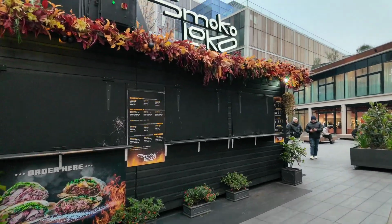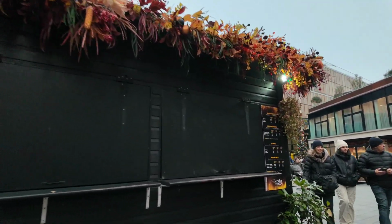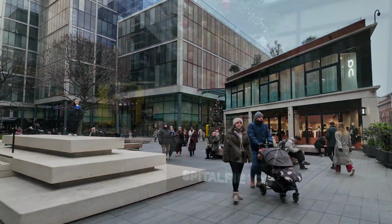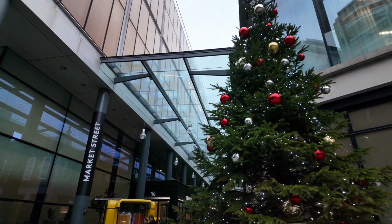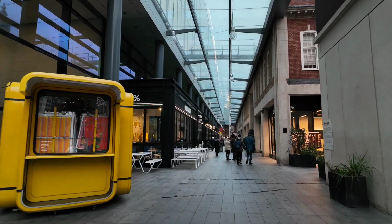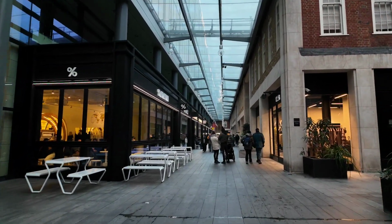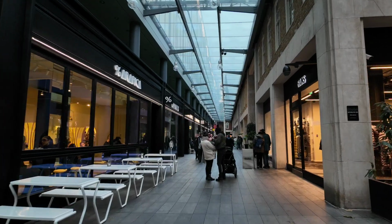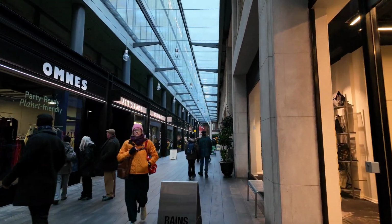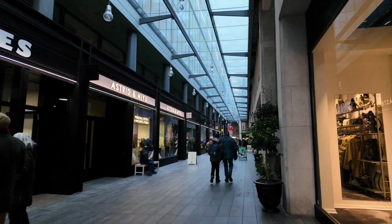Okay, so here we are. We have now reached Spitalfields Market. I could see already one of the first stalls here is closed, so hopefully that's not the case for the rest of the market. Okay, let's enter. So this is a covered market. So once again, as you could see, not very far from Liverpool Street Station. Easily walkable.